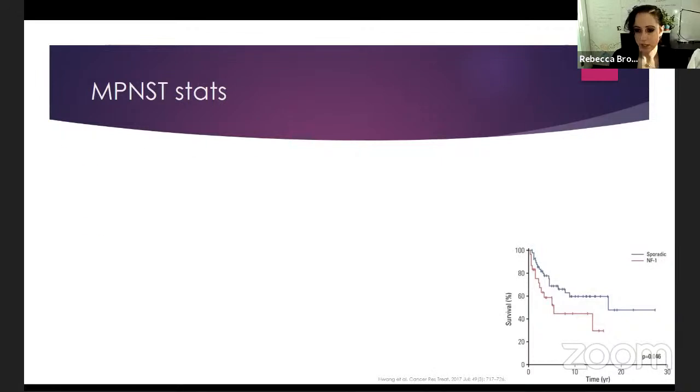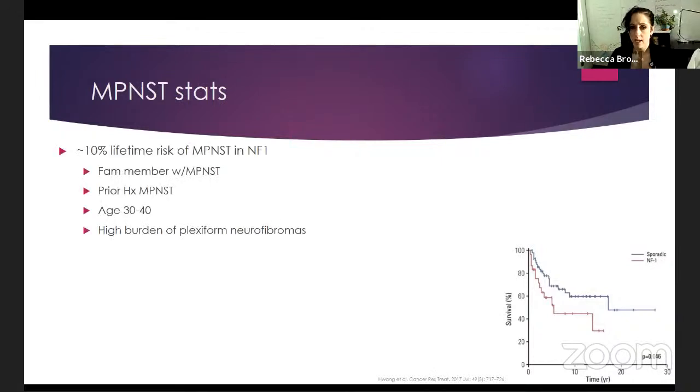So some statistics for malignant peripheral nerve sheath tumors. Each NF1 patient has approximately a 10% lifetime risk of MPNST. A heavier burden of plexiform neurofibromas increases this risk. The peak age at diagnosis is young adults. Really, it's between 20 and 40 years old. However, they can occur at any age. A prior history of malignancy predicts recurrent malignancy, and any family members who had a malignant tumor, first-degree relatives especially, will increase risk of the proband patient and require more frequent surveillance imaging.